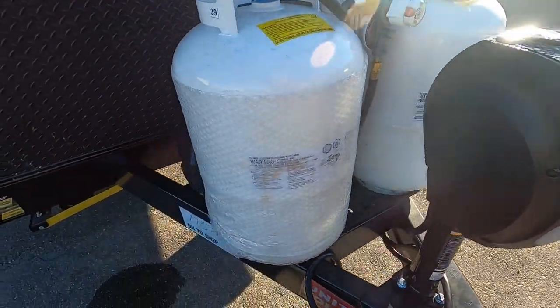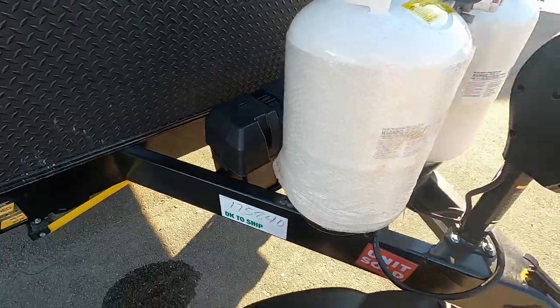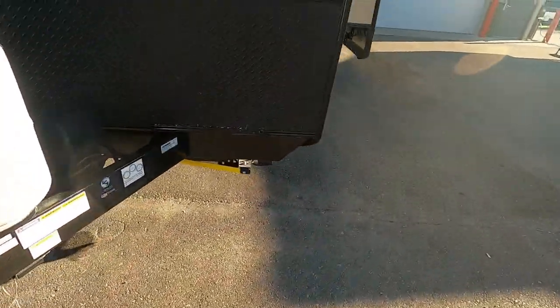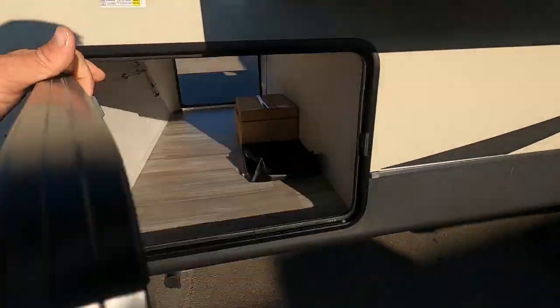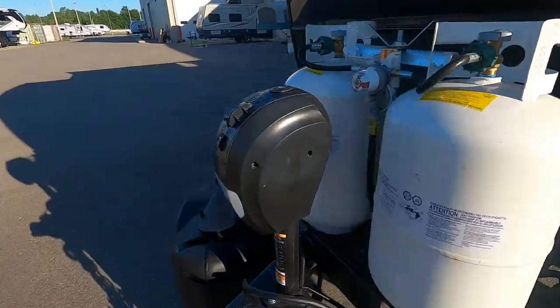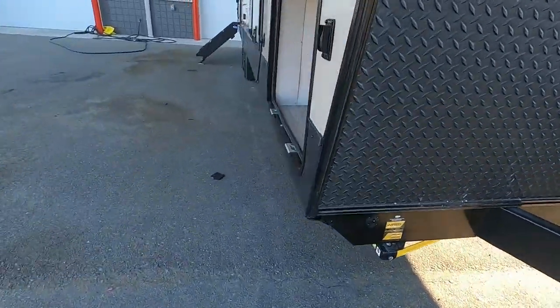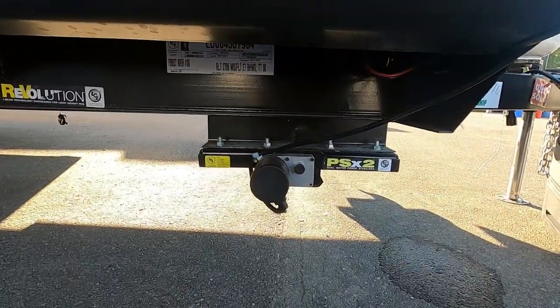Speaking of power, check your battery posts when you arrive. Make sure those haven't wiggled loose going down the road. So once we got our unit level, we're gonna stabilize it. The unit has power stabilizing jacks. Make sure they've got on the other side over there, controls. Right here. As I run these down, just gonna hit extend.